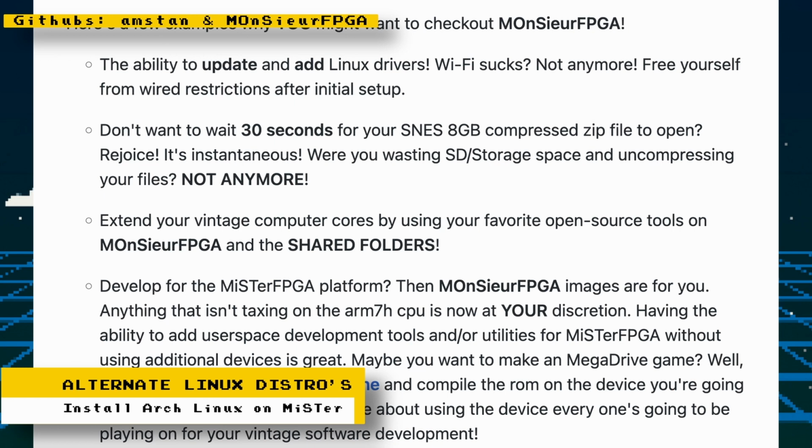Don't wait 30 seconds for your Super NES 8GB compressed zip file to open. It's now instantaneous. Extend your vintage computer cores by using your favorite open source tools on MiSTer FPGA and the share folders. Develop for the MiSTer FPGA platform, then MiSTer FPGA images are for you. You can install development kits for your favorite consoles and develop games for them right on your MiSTer.